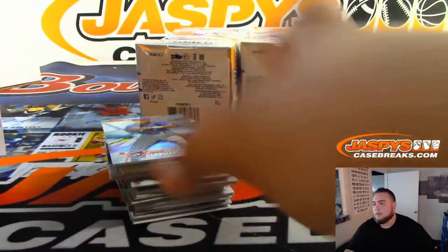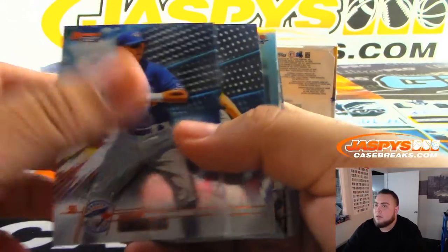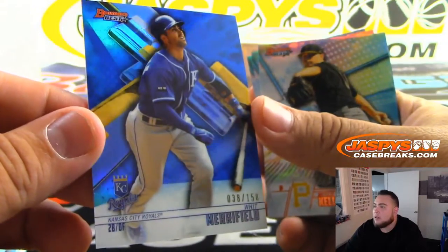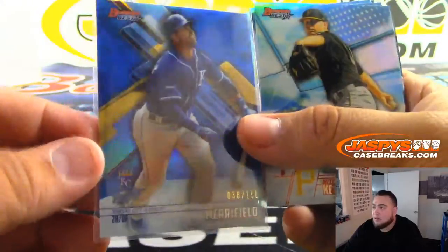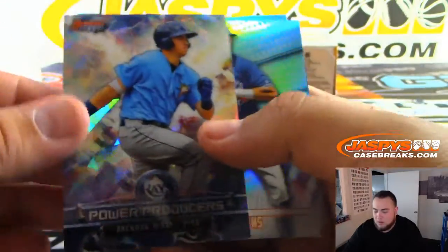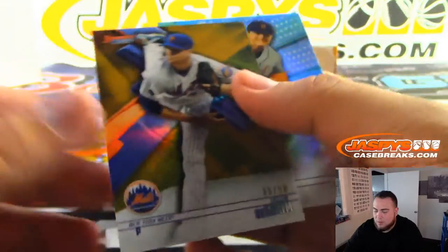All right, next box. We got Whit Merrifield to 150. We got Nick Madrigal, White Sox. Brandon McKay. We got a gold Jacob deGrom to 50.